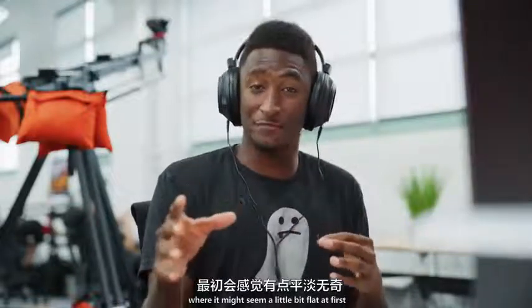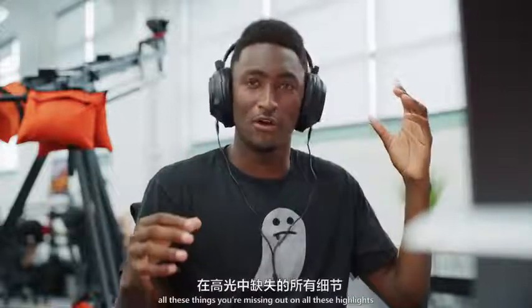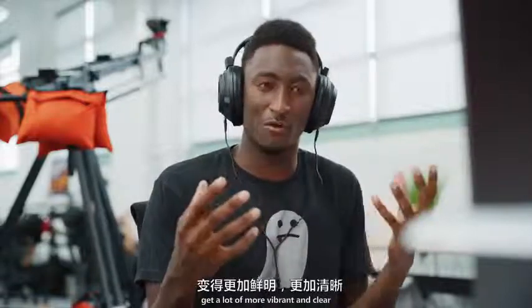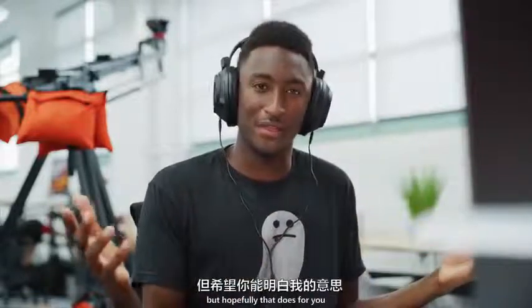But then switching to a pair like this might be like your senses kind of change, where it might seem a little bit flat at first. It might not be as punchy in the bass, but suddenly you realize all these things you're missing out on, all these highlights, all these shadows, all these textures get a lot more vibrant and clear. It's the best analogy I can make because I'm a video person, but hopefully that does it for you.